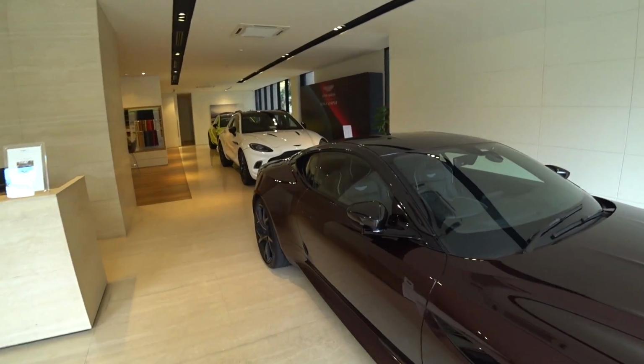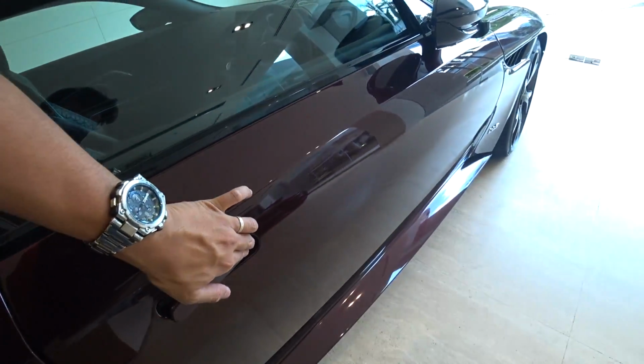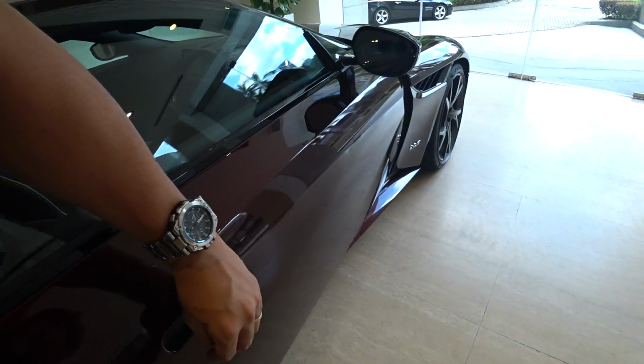Speaking of doors, as we know, sorry, yeah, just stand a little bit nearer.